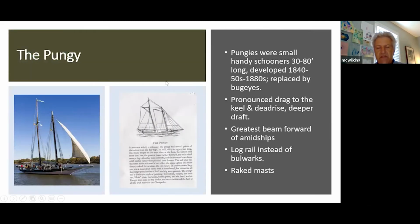So just going to skip around a little bit, ramping you up for the development of the bugeye and the skipjack, but let me just talk a little bit about some of the other boats on the bay. Okay, so pungies were small, handy schooners, traditionally built, carvel plank on frame, between 30 and 80 feet, developed 1840s to 50s to 80s. These were replaced by the bugeyes, right?